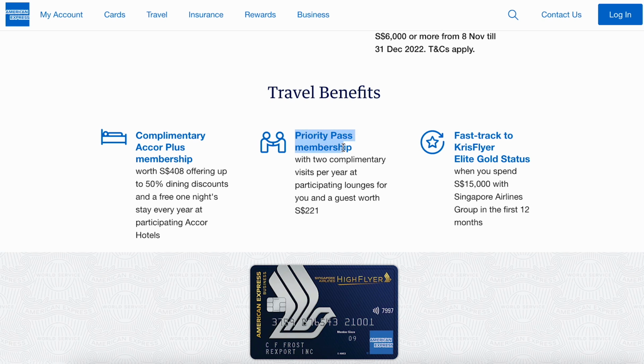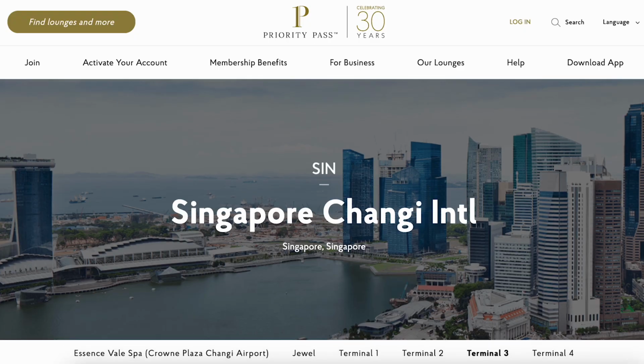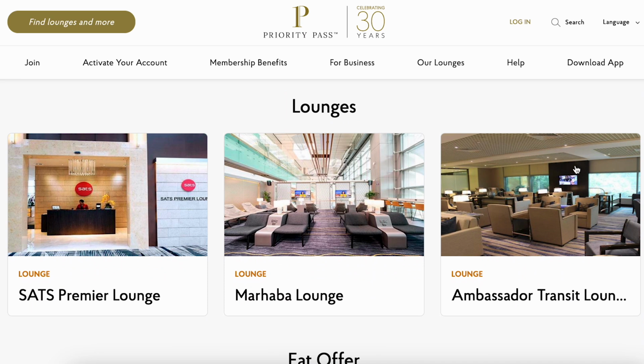Now, apart from that, you also get Priority Pass membership, and you get 2 free airport lounge visits, which is complimentary. Of course, when you are flying out from Changi Airport, you can visit one of those Priority Pass lounges like SATS, like Mahaba Lounge.